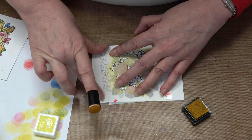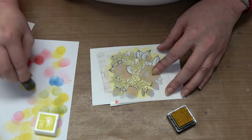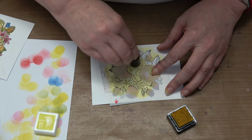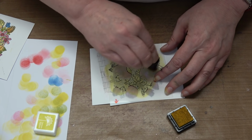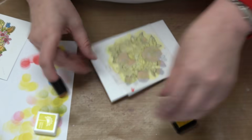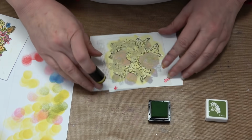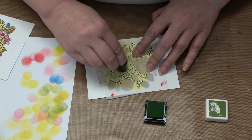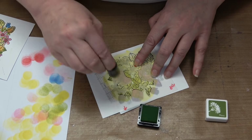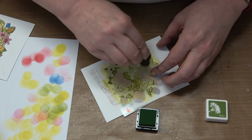Put down my tape. I'm going to do a little bit of yellow, just so I'm sure that I don't leave anything white. Just want to make sure that everything is colored. I don't want to leave anything white. So I just made all my leaves a little bit of yellow just to give them a base color. Now I'll go in with my green. Then I can go in with my green and blend it in with my yellow. All my flowers are being masked off.